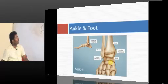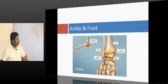We are moving to ankle and foot. This is ankle joint. Ankle joint is nothing but tibia, talar. So tibia talar joint, and you will have a joint between fibula and tibia, and this is medial malleolus, lateral malleolus. This is talar, this is calcaneum, this joint is talocalcaneal, or the joint below the talus is subtalar. This is talocalcaneal or subtalar joint, and this we will see later.